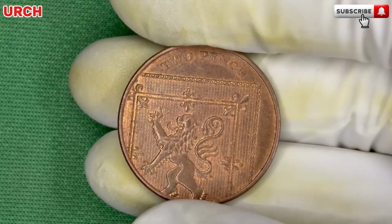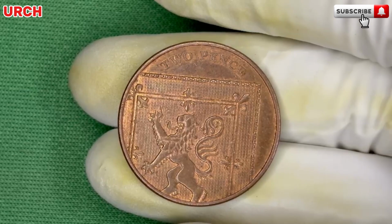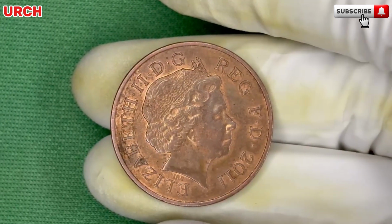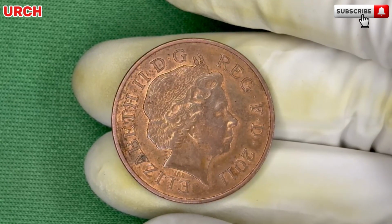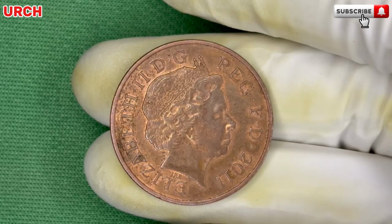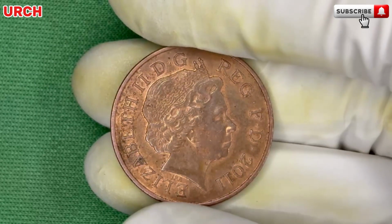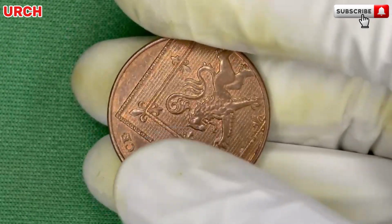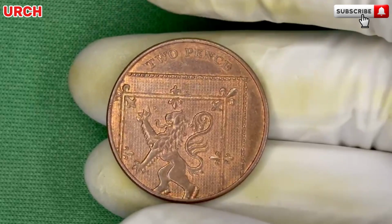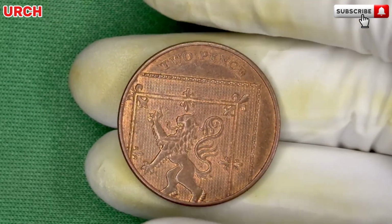to the right collector. Our journey begins in 2011, a year that marked the continuation of Queen Elizabeth II's long and distinguished reign. Britain was deep into the 21st century, yet tradition and history remained embedded in every aspect of national life, including its coinage. The Royal Mint, with its centuries-old legacy, was responsible for producing coins that would circulate across the country and the Commonwealth. But among the countless 2-pence coins minted that year, a rare anomaly would emerge, one that would ignite the interest of numismatists around the world.